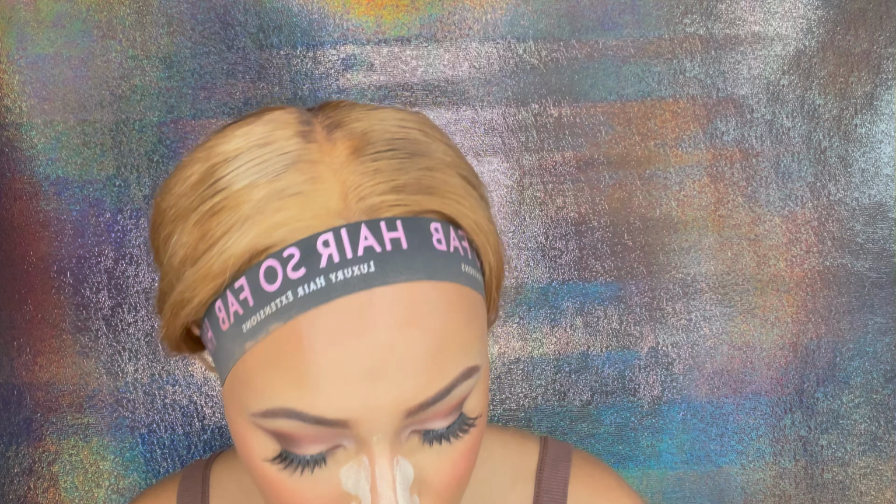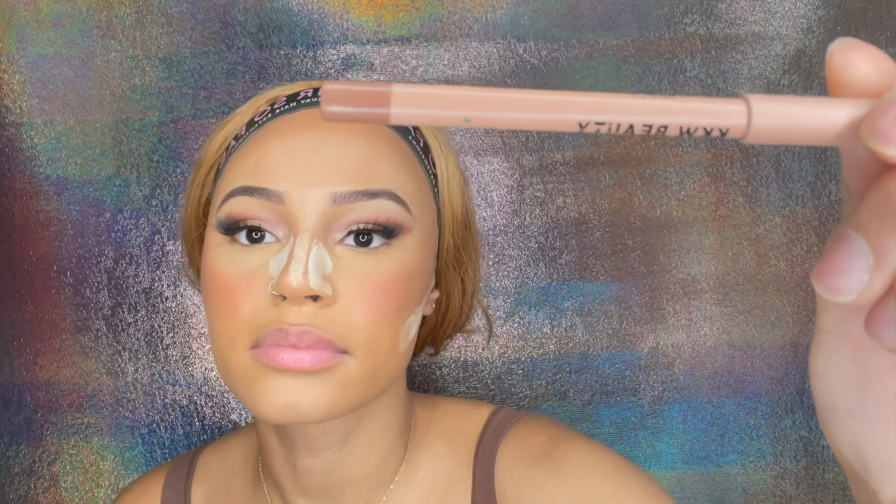Another thing I started doing a couple months ago is I apply contour underneath my lips using this, my contour brush, actually. I use it underneath my lips because I think it also gives my lips dimension. I already have a good size of lips, but this just adds more dimension, and we love dimension over here.